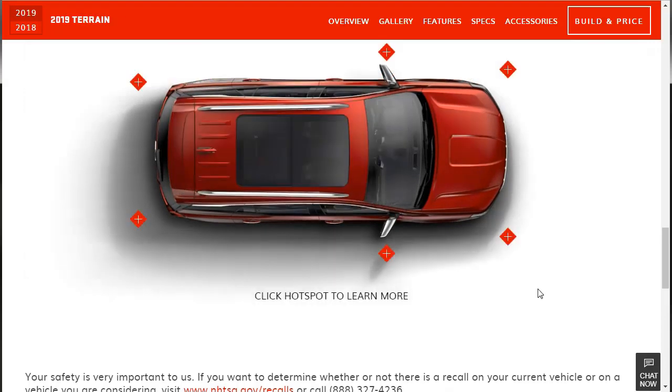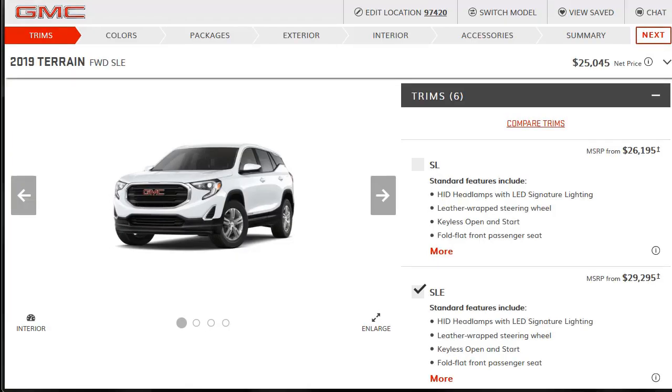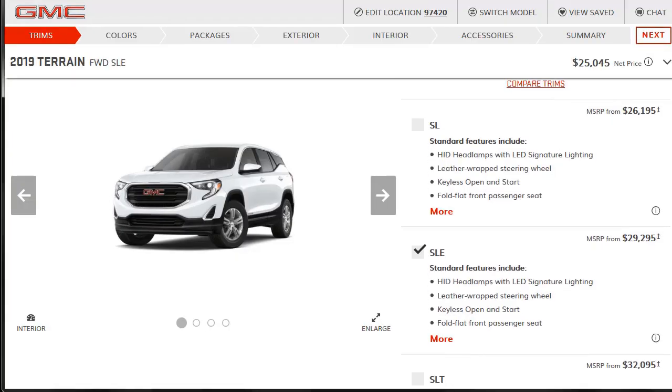All right, so GMC takes the Terrain and its safety features seriously. But what we do know is that you have to price up in trim levels to get more of these features. A lot of those said available. They did not say standard, so we need to keep that in mind. Now, we're ready to do the build and price. Let's move on.